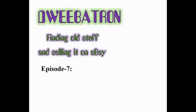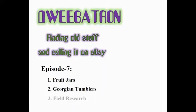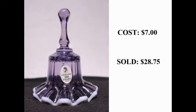In episode 7, we will talk about fruit jars, Georgian tumblers, and field research. First, let's take a look at what sold. This Fenton Bell sold for $28.75. I paid a little more for this than I would normally pay because I knew it would sell very quickly.